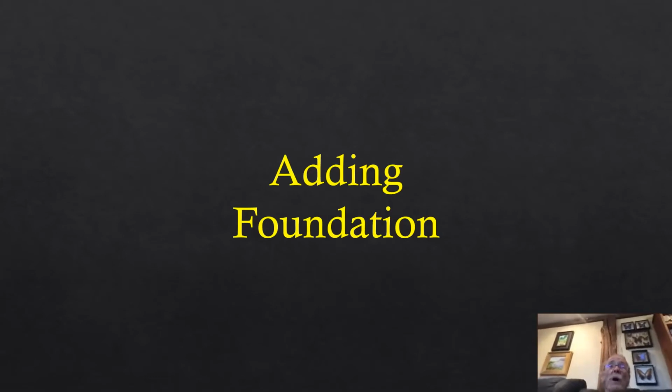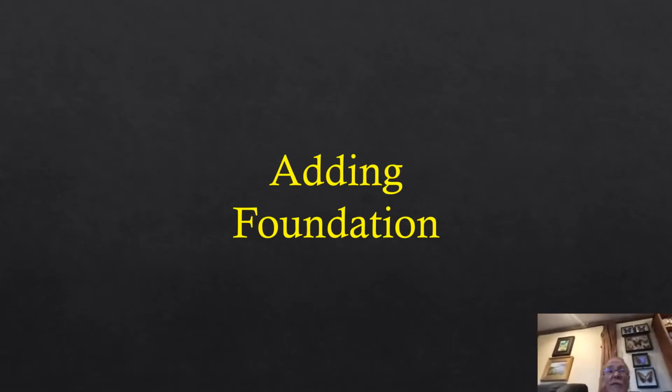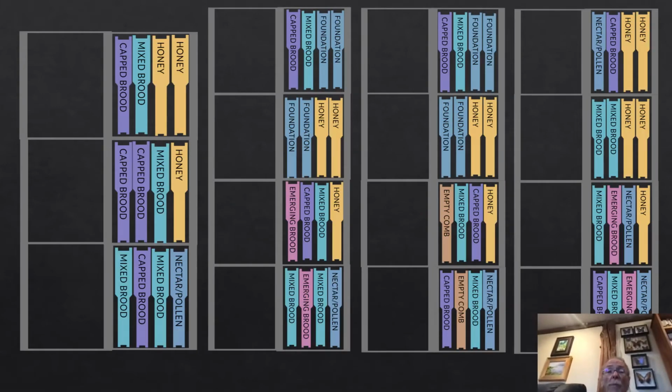Well, sometimes I run out of comb. I mean, of course. Even though I have, I don't know, a couple thousand combs maybe in storage area, I still run out. So I have to add foundation. And well, basically, it's the same as adding comb. So here we have a 3-story brood factory, and we want to add another story to that. Well, first off, we're going to harvest the emerging brood.